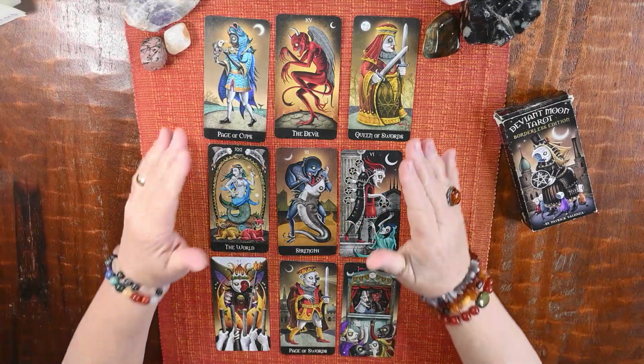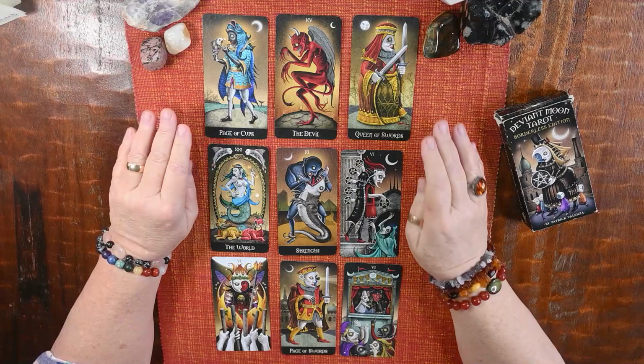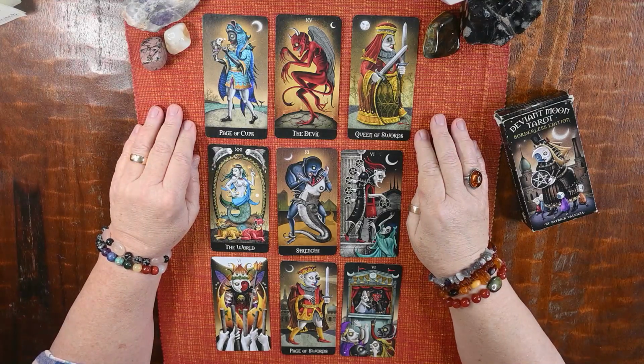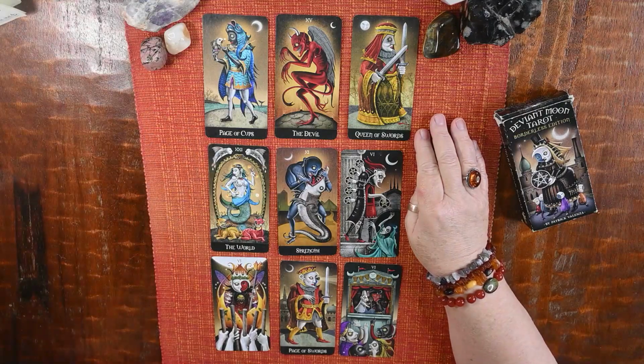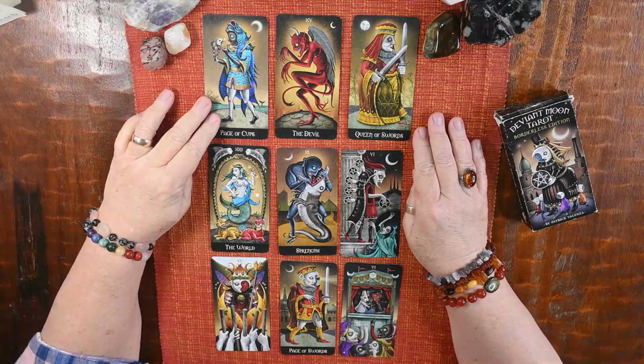The longer I look, the more information I'm given, the more questions are being answered without me asking any questions. I don't have any questions. I'm just curiously looking to see. I'm trying to pay attention to the card. I'm trying to pay attention to what the cards are telling me.